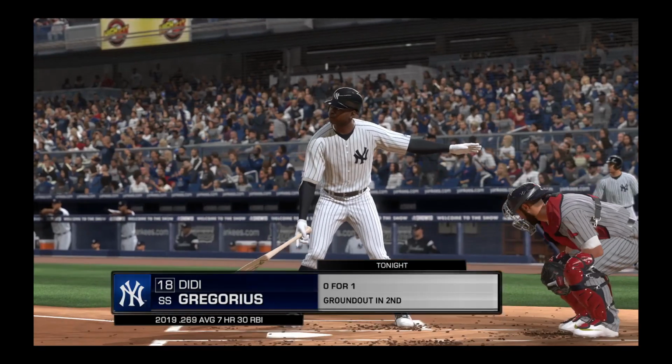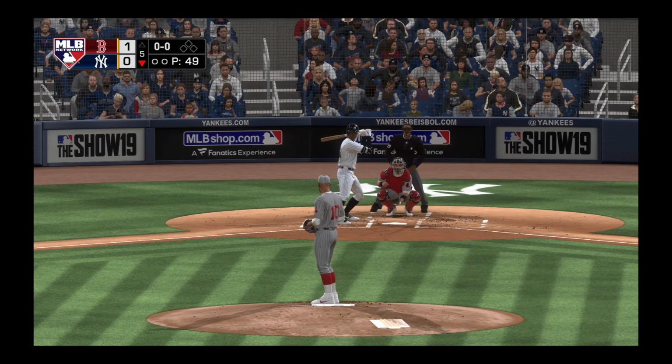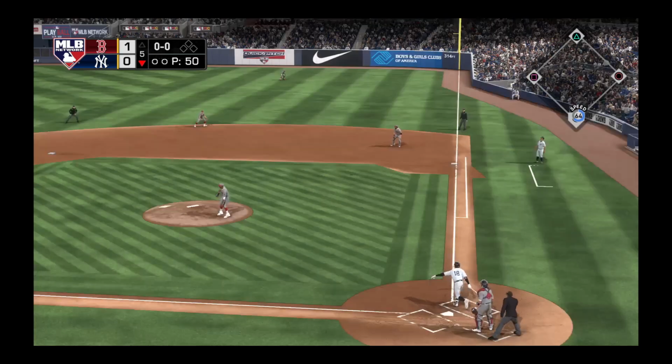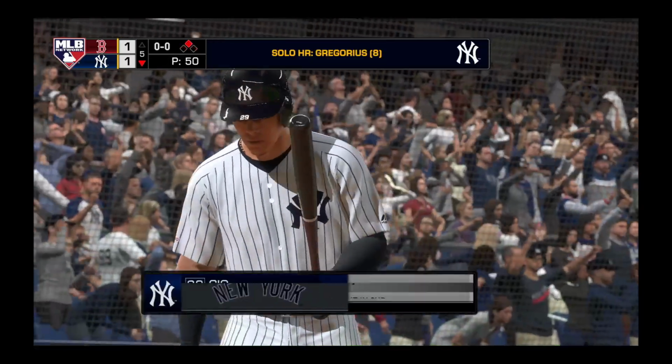So digging in now, Didi Gregorius. He got on top of one and was a ground out victim last time. Didi, halfway to 100 pitches. Here it is. Didi swings and belts a ball to right field. This is carrying well. And it's gone.